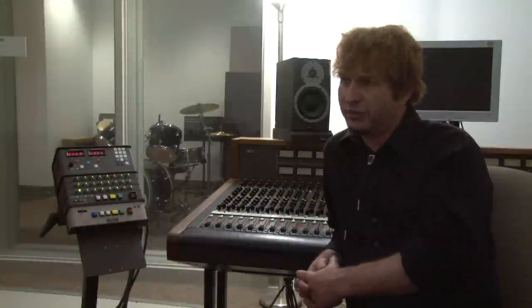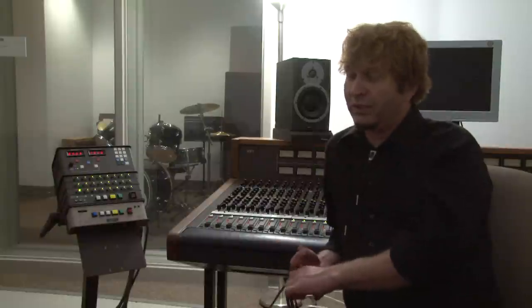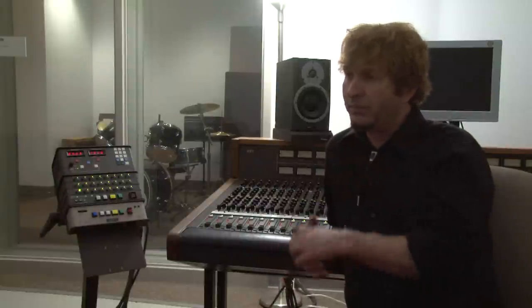A good example would be my audio systems integration class. The majority of handouts and study material in that class come directly from the manufacturers themselves. So I'm handing out schematics from Fender, from PV, and we're looking at technical literature from these companies.